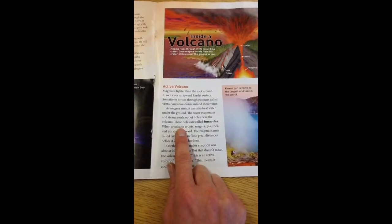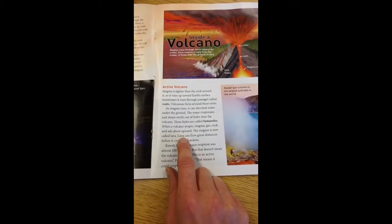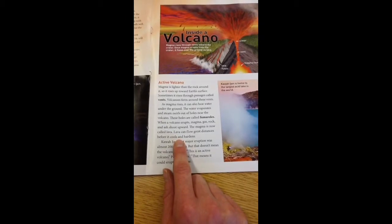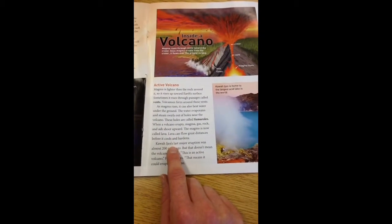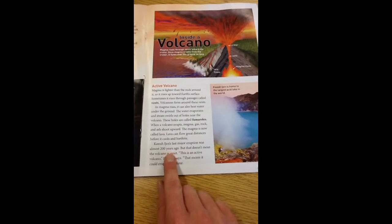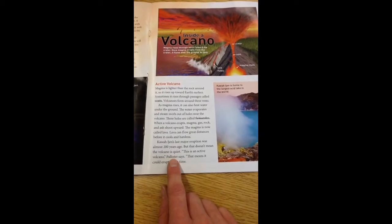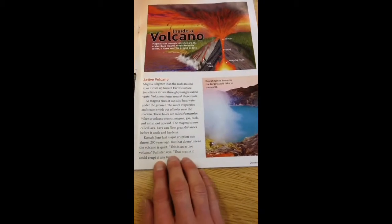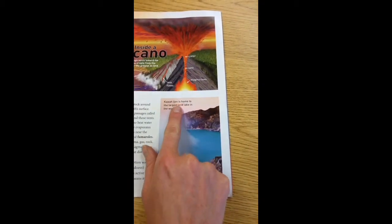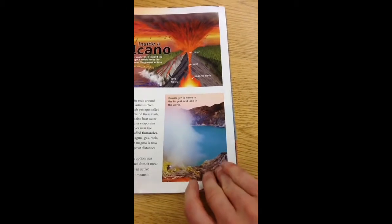When a volcano erupts, magma, gas, rock, and ash shoot upward. The magma is now called lava. Lava can flow great distances before it cools and hardens. Kawah Ijen's last major eruption was almost 200 years ago. But that doesn't mean the volcano is quiet. This is an active volcano, Pallister says. That means it could erupt at any time. The picture caption says, Kawah Ijen is home to the largest acid lake in the world.